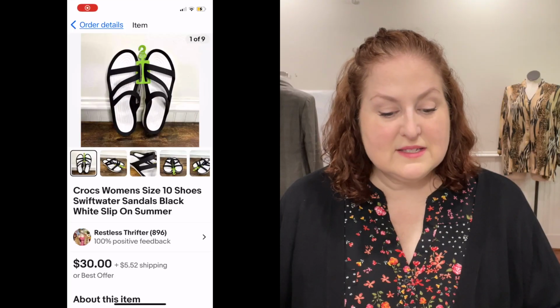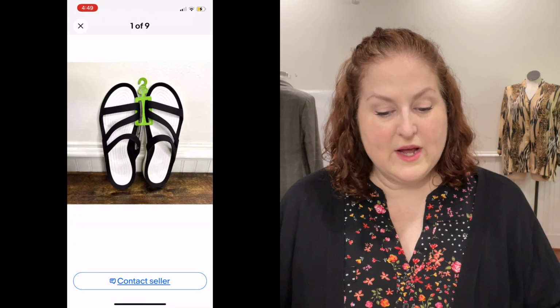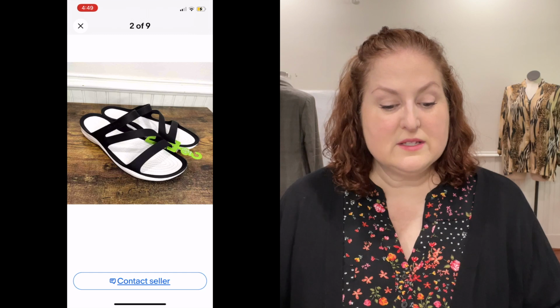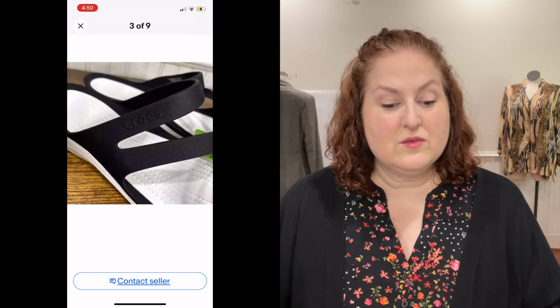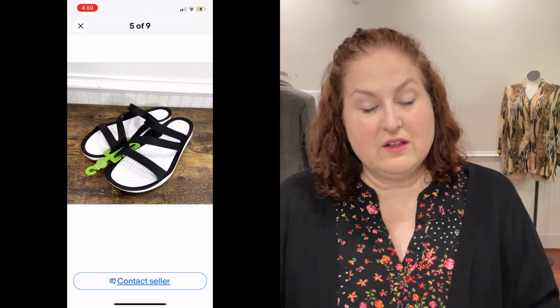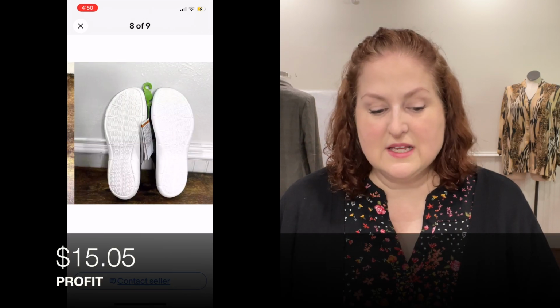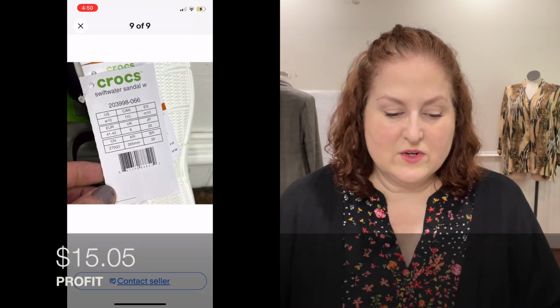Next sale is a pair of Crocs women's size 10 shoes, Swiftwater sandals, black, white, slip-on summer. These were a brand new pair of Crocs. They sold in 3 weeks on eBay, full price sale of $30, and my profit was $15.05. I had turned down some lower offers.